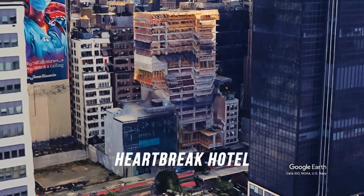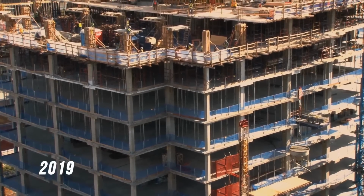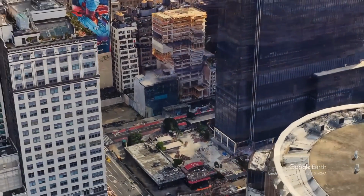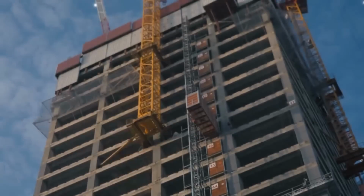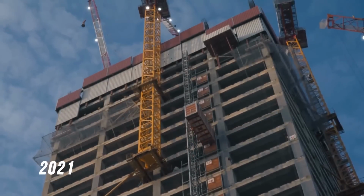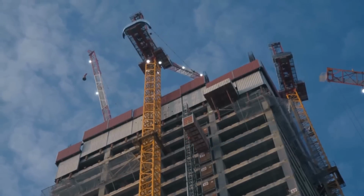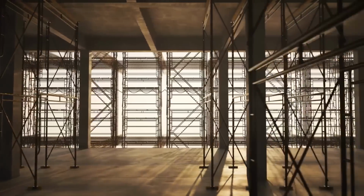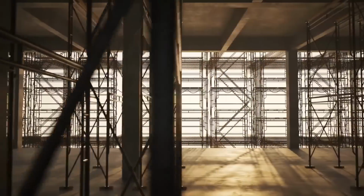And here's another heartbreak hotel story. In 2019, a development firm, Chetrit Group, launched the construction of a 33-story hotel near Madison Square Garden and Penn Station. The project was supposed to open in 2021 and join the management portfolio of IHG Hotels and Resorts, which runs multiple hotels. However, the developer failed to either repay its loan or complete the construction on time.